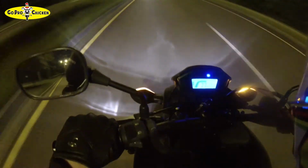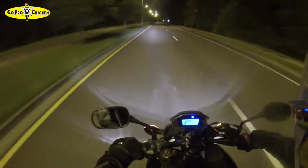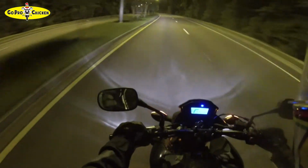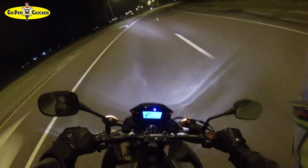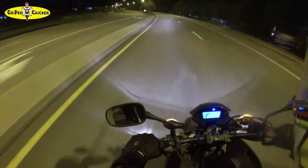See if I can hit 80 miles an hour. 80. Just got it to 80. Now here, the fun part's coming up. Gotta watch out for water in the road from sprinklers. Some water right there.